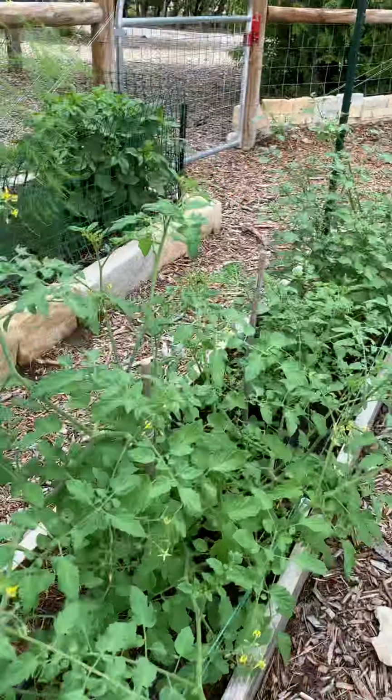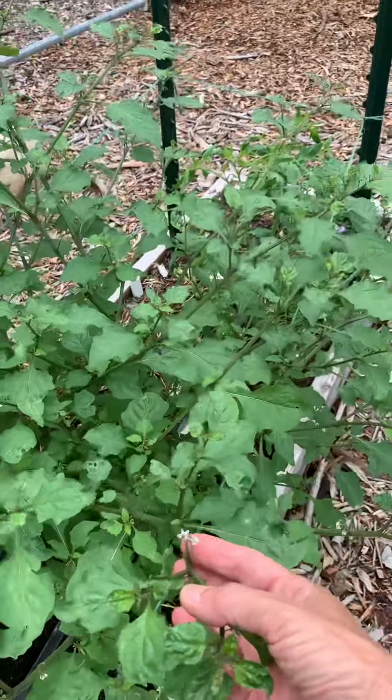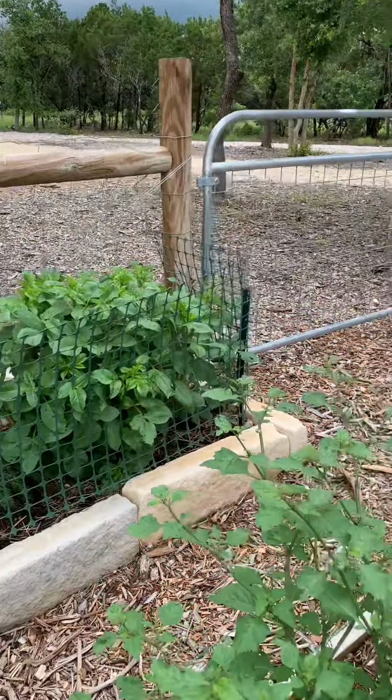And I've never grown them. I've got some tomatoes and stuff, but never grown these before. But these are huckleberry plants, and they have little flowers on them, and they will get little huckleberries. There's the dahlia.